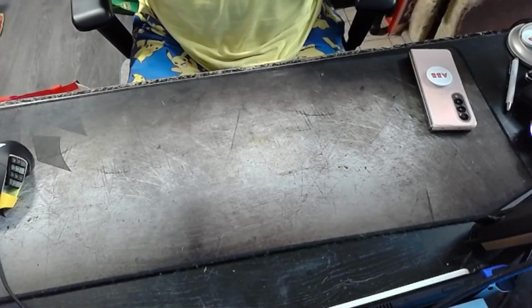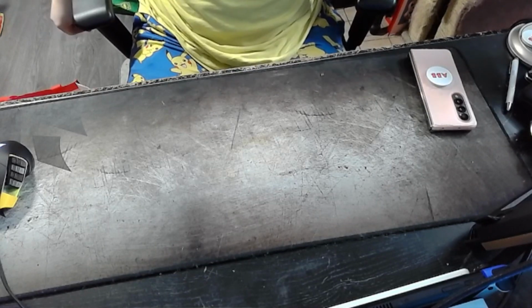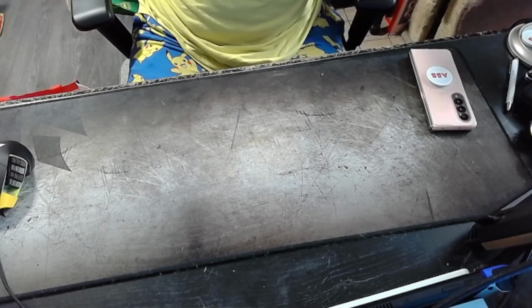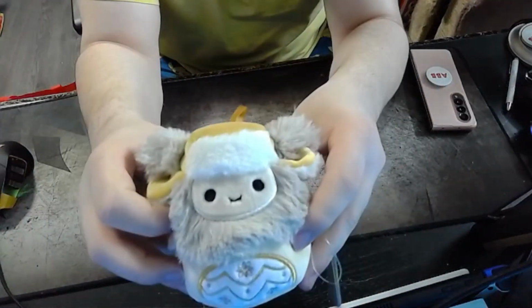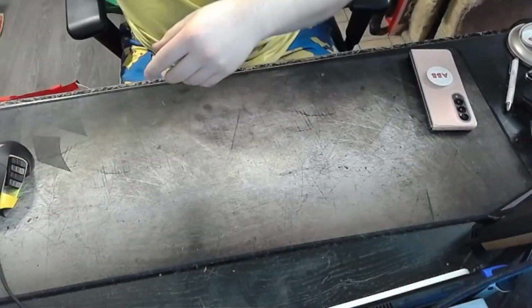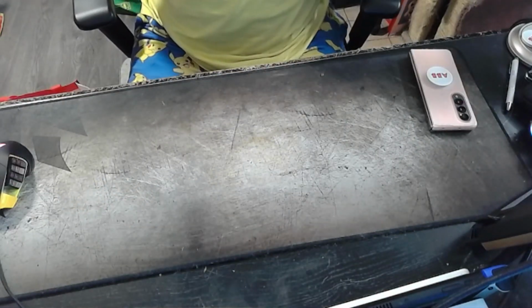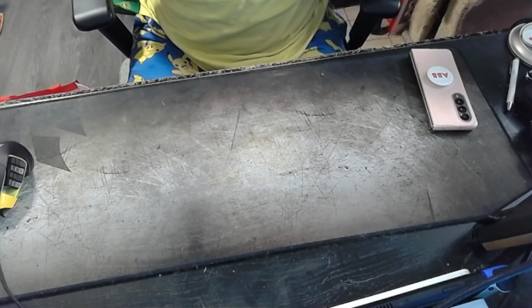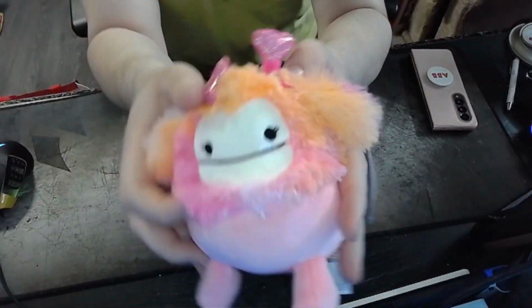Then from the Christmas one, it's Dre, which I think is a sheep. If I remember correctly, it was a sheep. Yeah, and it's one of the ornament things. From the Valentine one, we have Caperine, which is a monster.